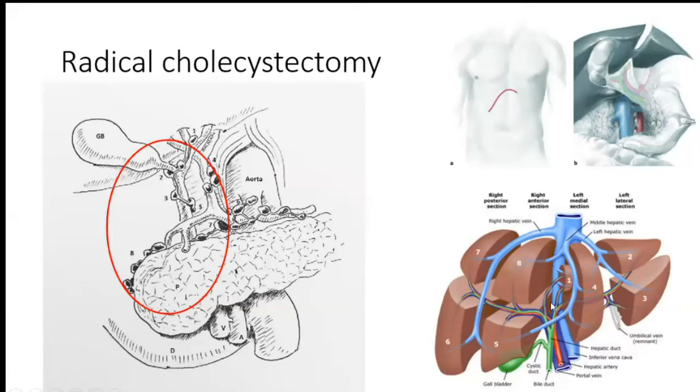Even though it's technically a 4B5 dissection, for him it's more practically going to look like creating a 1 to 2 centimeter rim of parenchymal tissue around the gallbladder fossa, taking care to avoid any of the vasculature or ductal system within the liver.